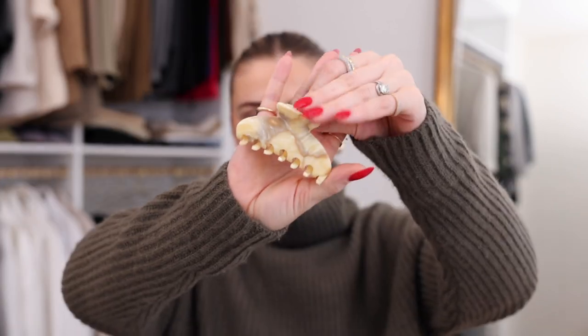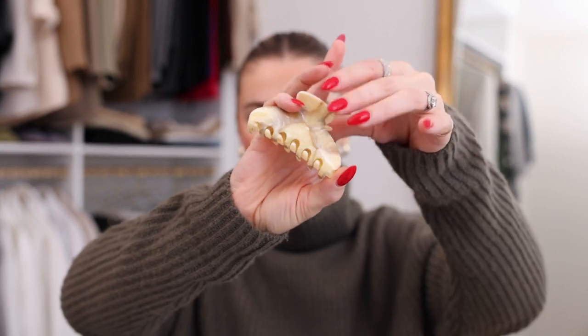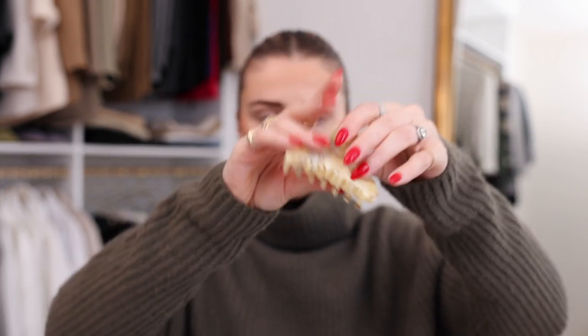And then I ordered from a brand called Cove. This one is so adorable. I really, really love this sweet little shape. It's really nice. This one has a really tight, nice grip.